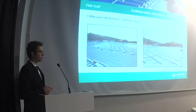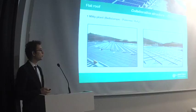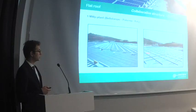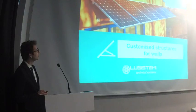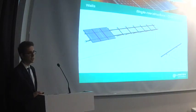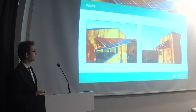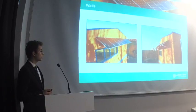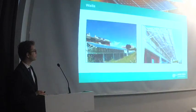Some years ago in Romania we installed the largest plant for that time on a commercial roof. In Oradea it's 3.5 megawatts, all made with this type of structures. Another example of the same. Other customized structures for walls, for shading, or just to install the modules where there are no free spaces, or if the installer does not intend to make holes in the roof. Multiple rows.